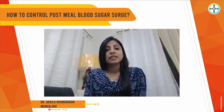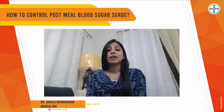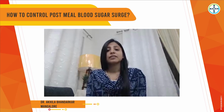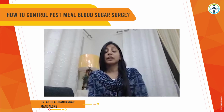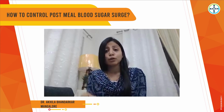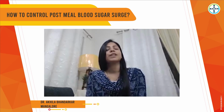The studies done in this aspect are the Chicago Heart Association study, Rotterdam study, and Paris prospective studies. All these studies have shown that a high postprandial blood sugar, even when fasting blood sugars are okay, can actually cause damage to the blood vessels, leading to clot formation, leading to blockage of the blood vessels, and that can lead to stroke, heart attacks, and many such cardiovascular complications.